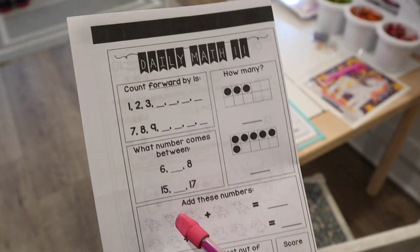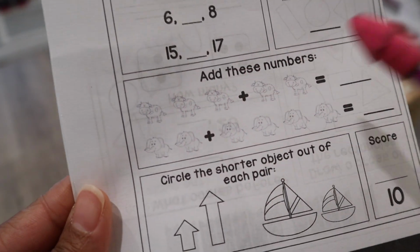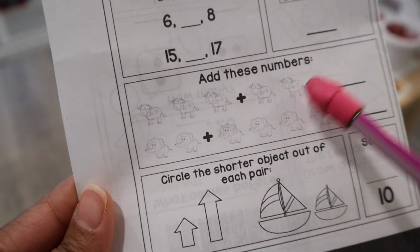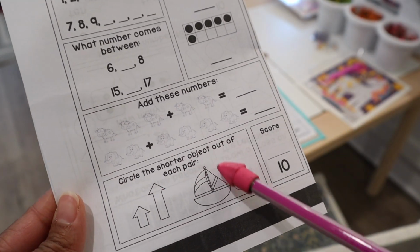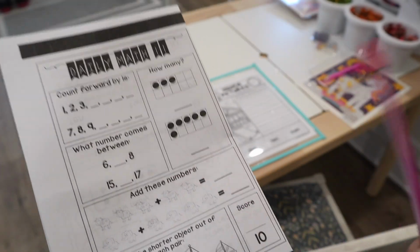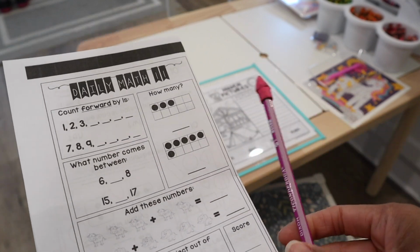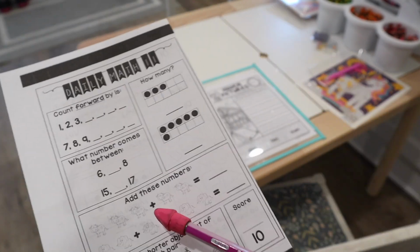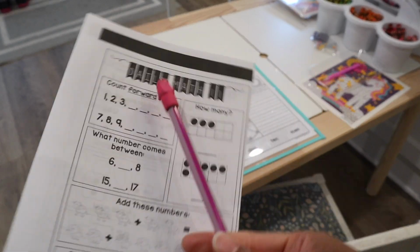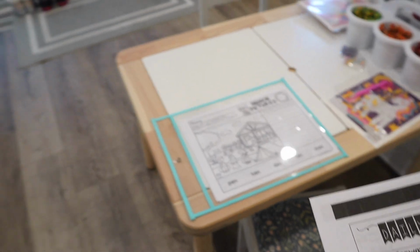She has to fill in these, how many, adding. You can't really see, but there are little animals here. Adding these, shorter, object, circling, all that. This is what she'll be working on. So I'll explain that to her. She's done this before, but I'll explain specifically what she's doing for this paper because there's different ones. And then she'll work on this while I work with Emmy. And then at the end, we'll all come together and do that together.